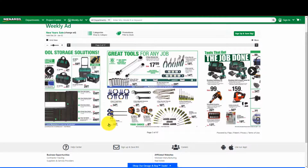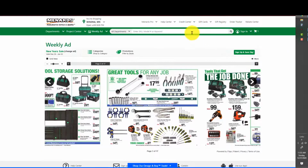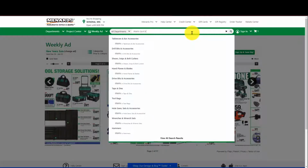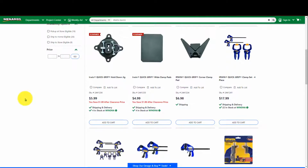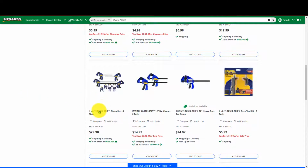These over here are your typical trigger clamps. Now, if I add this together for, let's just say it's $30. Let's take a look here and see if anything pulls up here on Irwin. I do like their website, but it's not always the best. Okay, so here we go here. This is what you got to be careful of.